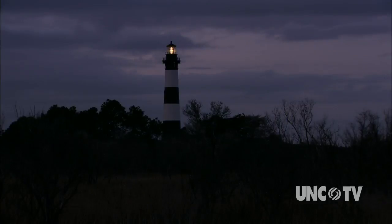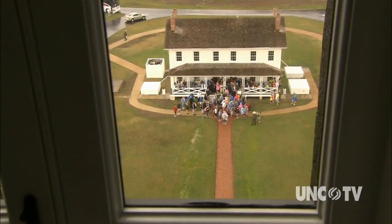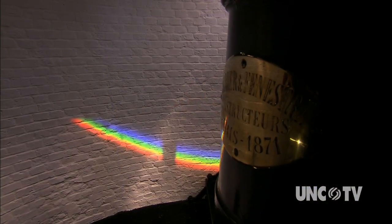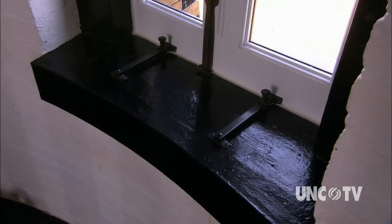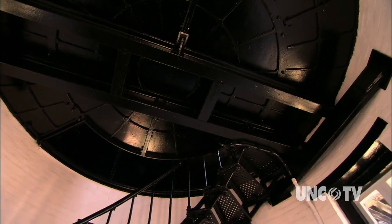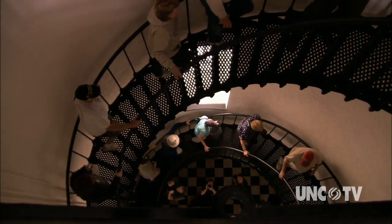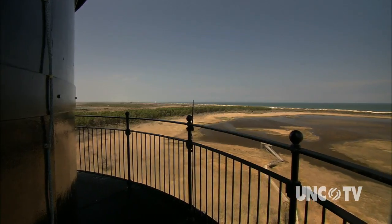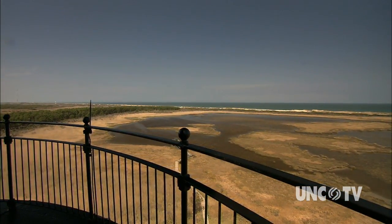The Bodie Island Light stands present and accounted for once again. Its beacon a welcome sight to the mariners who have missed the light's comforting presence. And a welcome sight to lovers of lighthouses, too, who now can marvel at its craftsmanship. Climb the 10 twisting flights of stairs to the public walkway and gaze out to sea from a historic structure that has been lovingly restored. At last.